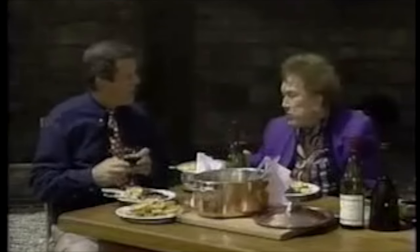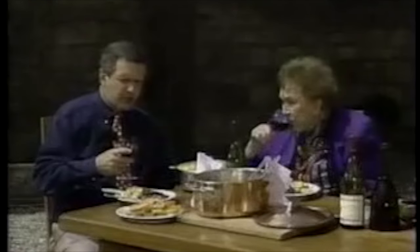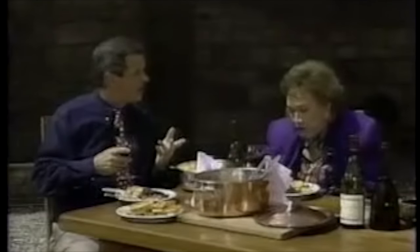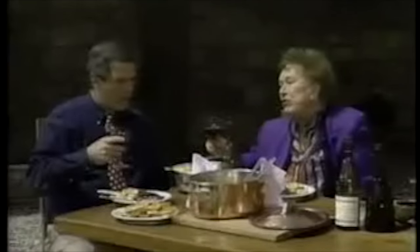This will do it for you. The chicken is marvelously moist, Julia. It is. It's not overcooked. No, not in the least. And that's a relatively simple dish to do. It is very simple. And mighty tasty. Full of the glory of Burgundy. All right. We toast you again.